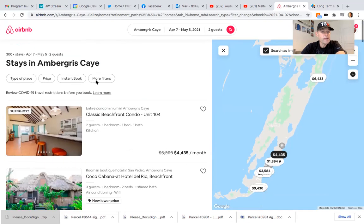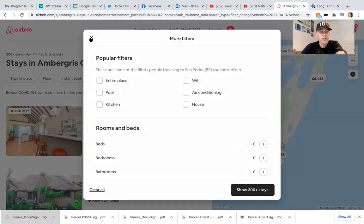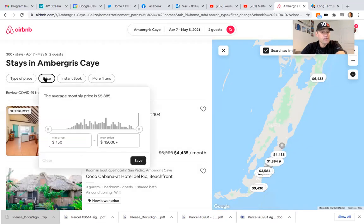So when you look at this, let's just see if it tells us how much the average price is. Yeah. So the average price for all of the Airbnbs on Ambergris Caye, all of them, average price is $5,885 per month if you wanted to stay for the month of April. All right. Now, I don't know about you, but spending $6,000, and that probably isn't with the cleaning fees and other fees added on, that's a pretty big bill.